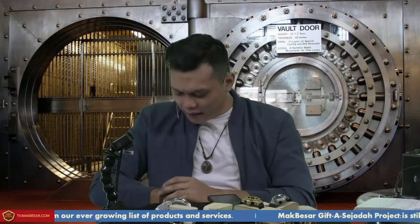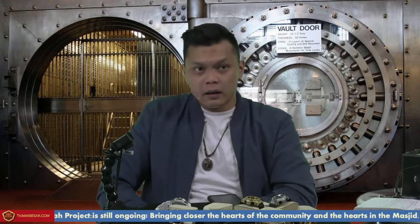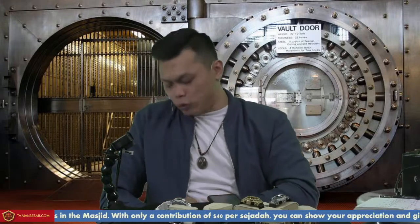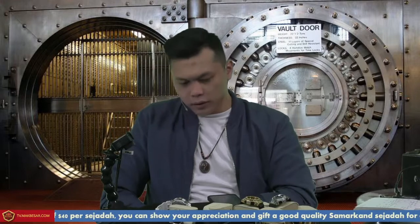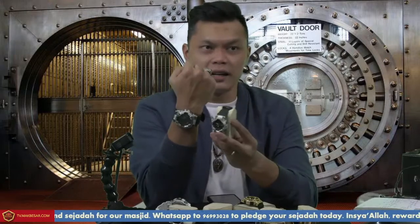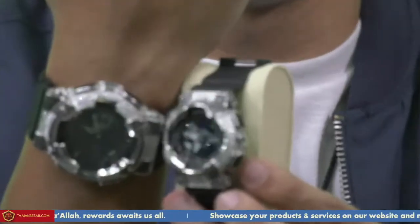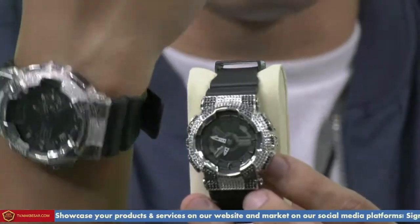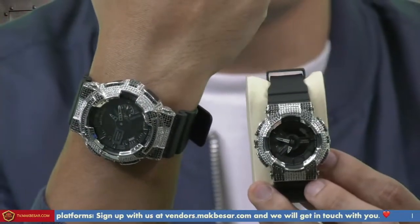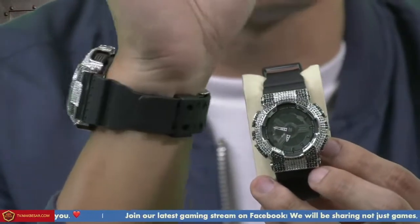Okay, any more inquiries? What else do you want to see? These watches are suitable for newlyweds, wedding gifts, anniversary gifts, Hari Raya gifts. Up to you, but these are the couple watches. Look at it. Imagine you are wearing one, and your partner is wearing another one. When you hold hands, you wear on the right, she wears on the left. It is very, very beautiful together.